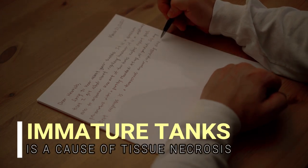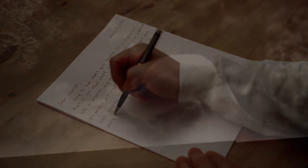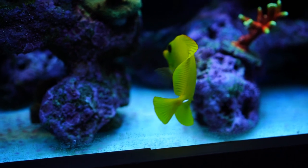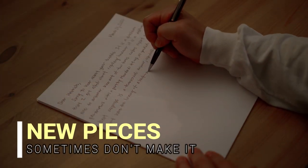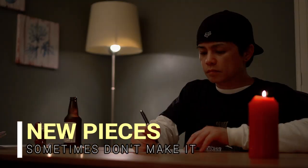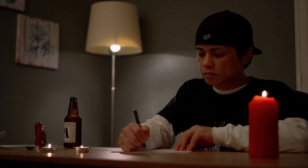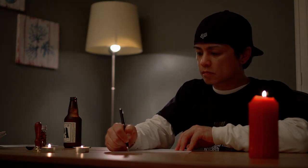If your tank is less than 6 months old and you have tissue necrosis problems, it's probably because your tank is not established. Some people even have problems for up to a year, although the time varies on a lot of factors. The second special circumstance when tissue necrosis happens is for new arrivals. This is the most common cause of tissue necrosis for me, and I could tell you that in my experience, pieces from maricultured or wild colonies have the worst chance of surviving if they were shipped to me. Aquacultured pieces also RTN, but at a significantly lesser rate.